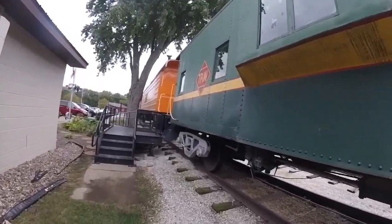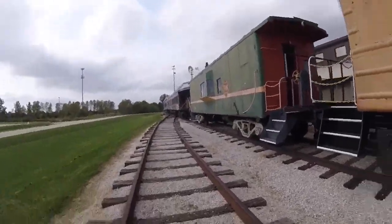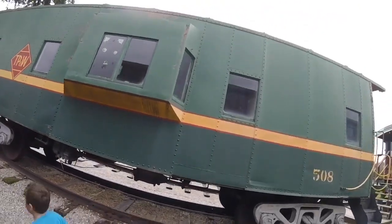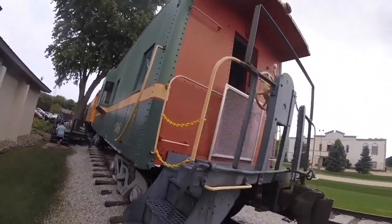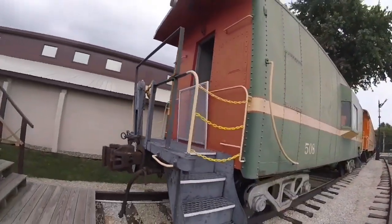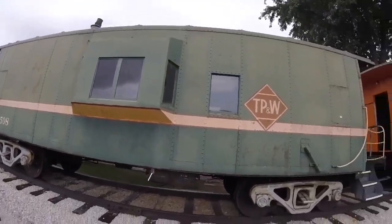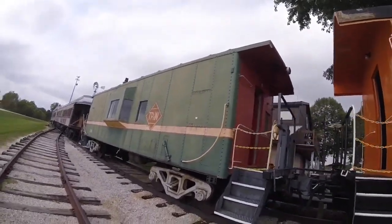Also, this caboose was painted red before and then later got repainted to this paint scheme sometime after its arrival at the museum. And also, it might be possible it may have been in its current paint scheme before, but I don't know if that might be true or not. Also, Toledo, Peoria, and Western 508 can be seen preserved here at the Wheels O' Time Museum in Dunlap, Illinois, where it is today, and also you can even check out the interior of the caboose as well.